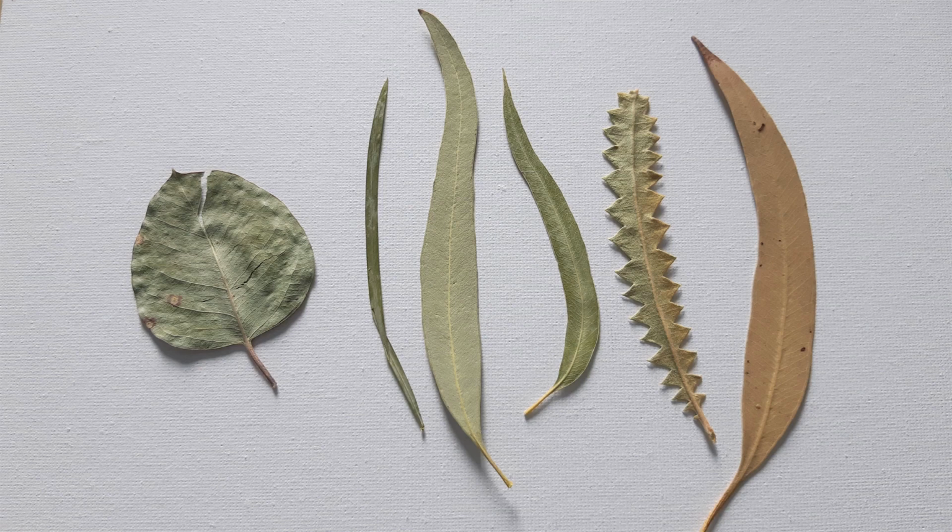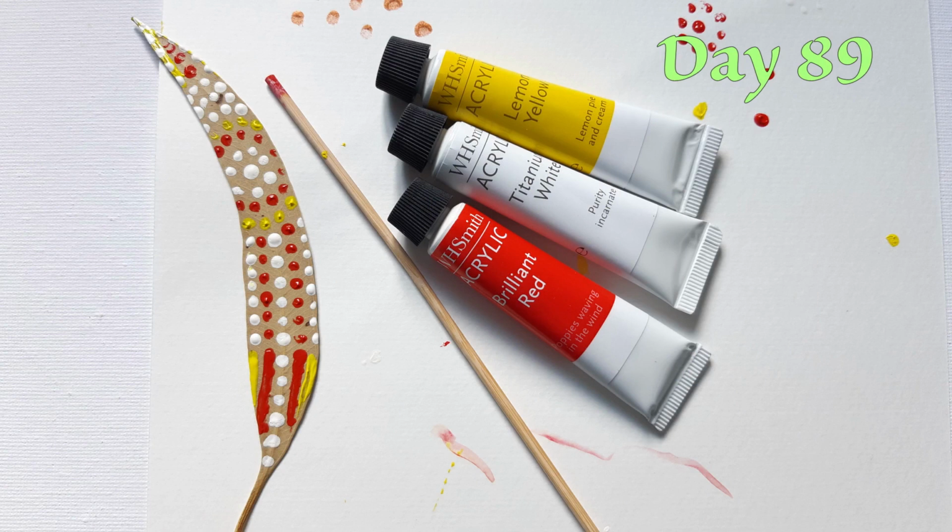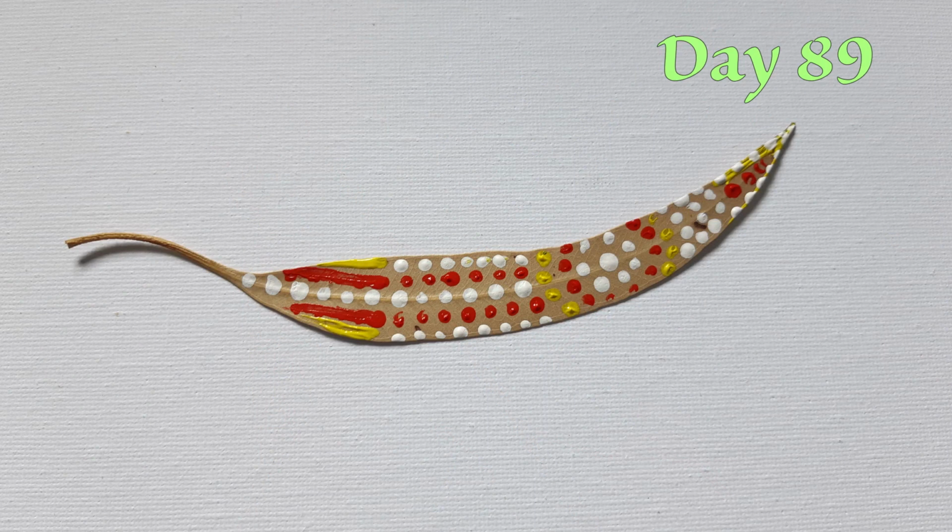I really love them. So I decided, with a little bit of trepidation, to use one of the leaves to paint on, one of the gum leaves, and tried to imitate some Aboriginal dotty art using acrylic paint and a bamboo skewer. So there we are. That's another 7 leaves made and 11 to go.